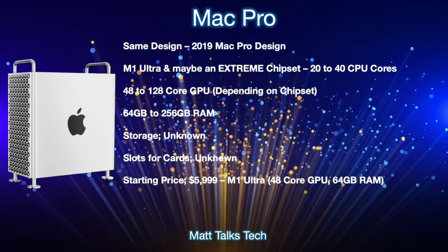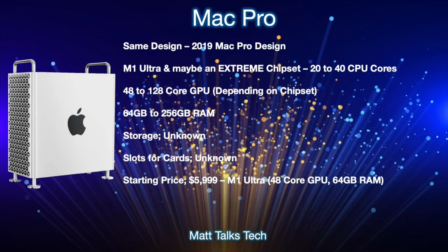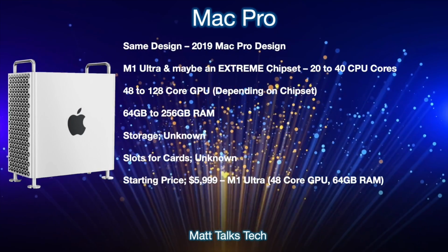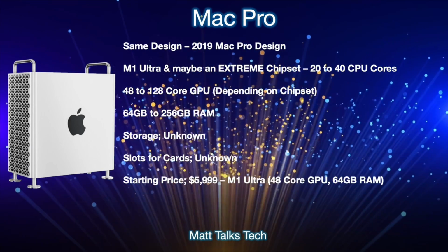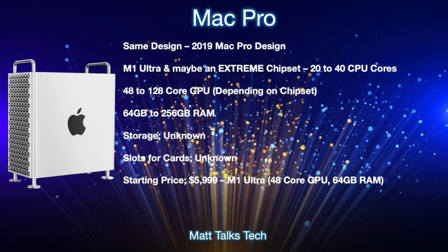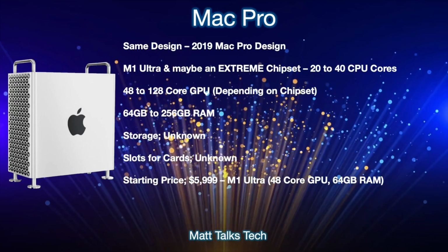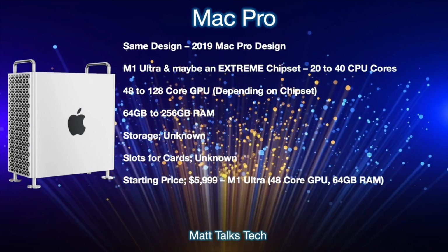And inside this, it will start with a 20-core CPU for the M1 Ultra, and this could go all the way up to a 40-core CPU. So basically, this could mean you get 16 performance cores with that M1 Ultra with 4 efficiency cores, and then for the actual 40-core one, you could be getting 32 performance cores in that Extreme chipset with 8 efficiency cores.